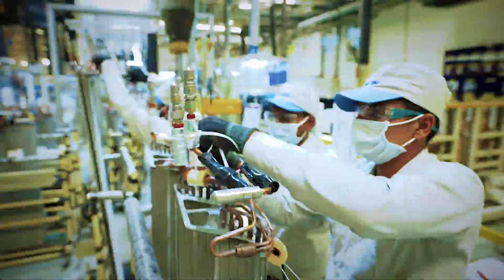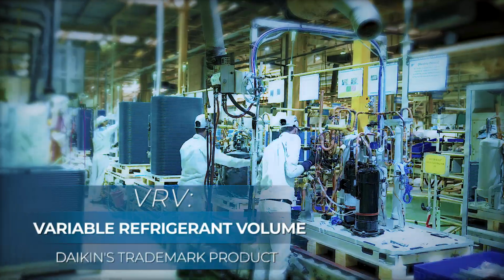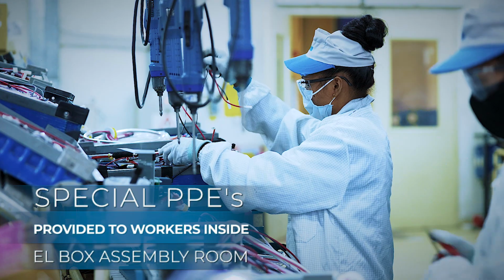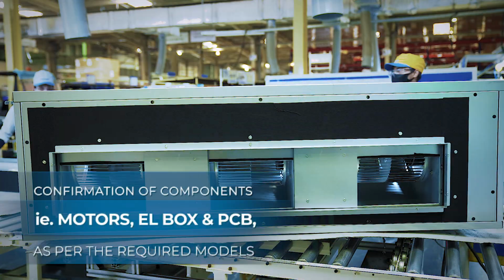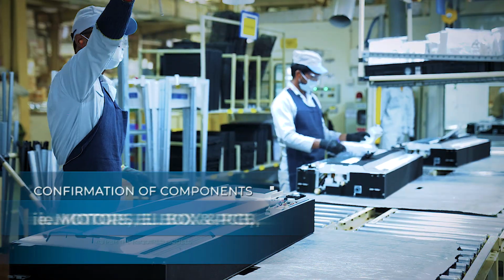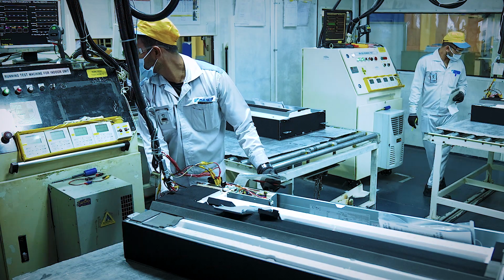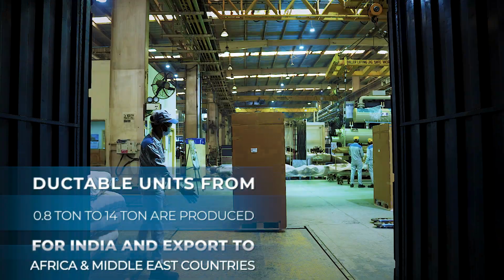Besides RAs, VRVs are also an incredibly important product line in the Daikin portfolio, which is manufactured at Neemrana. The VRV IDUs first see the electric box being assembled on the pre-assembly lines. The heat exchangers and EL box are assembled along with multiple motors on the assembly line in the VRV unit. Once the units are fully assembled, these are tested at 100%. Finally, the VRV IDUs are packed and prepped to ship.